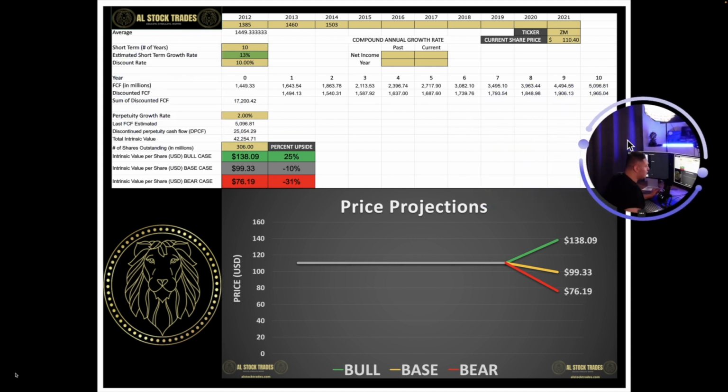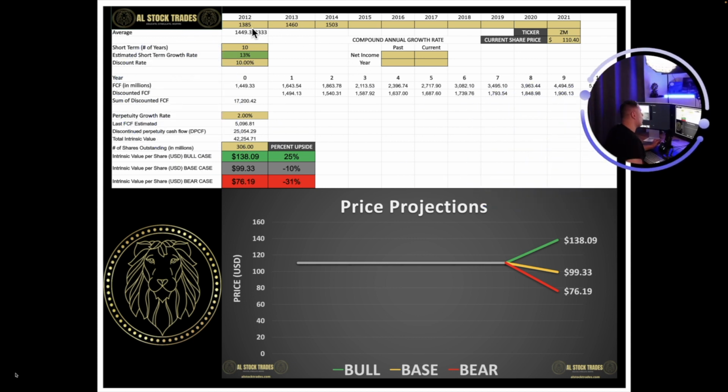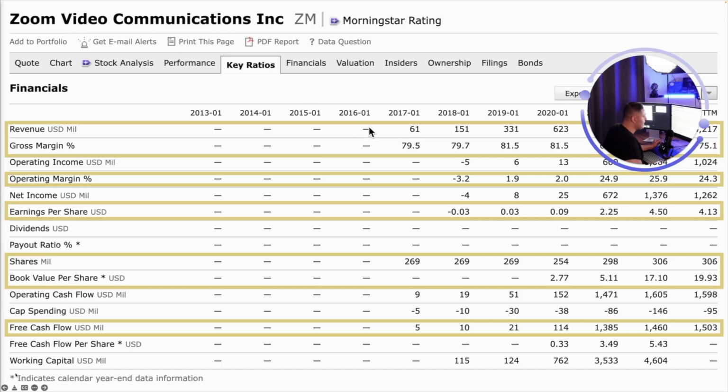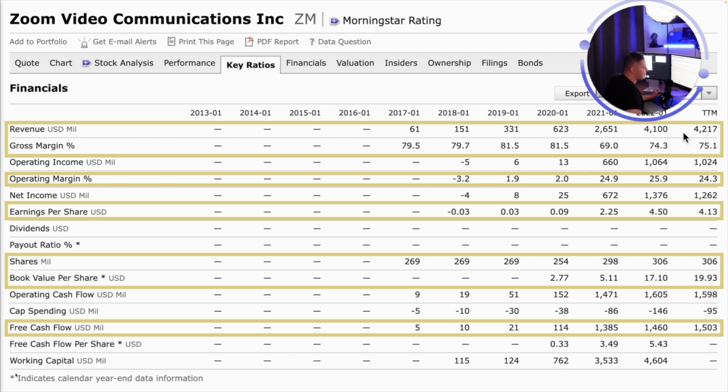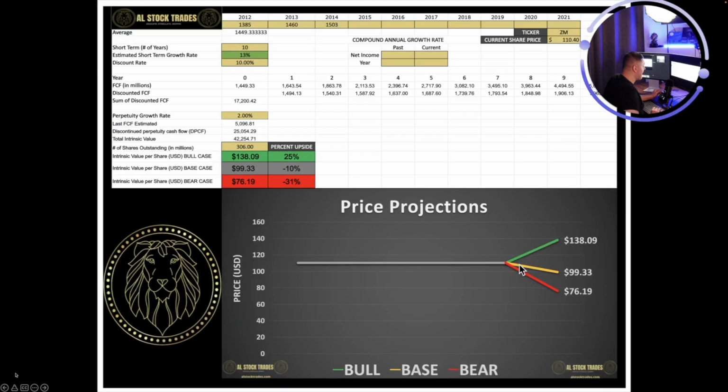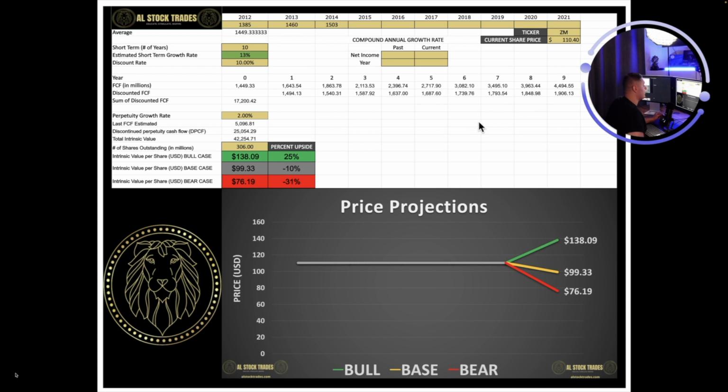So if you go and take a look at our intrinsic value calculation, as I said, we're going to exclude the free cash flow values for 2017 and 2020 based on the fact that it is quite low, and we know the revenue growth is going to be quite handsomely increasing. So we're just going to take the free cash flow from these specific years that we have. By doing that, we get a bear of $76, a base of $99, and a bull of $138 with a 25% upside. And we're currently trading at $110.40.